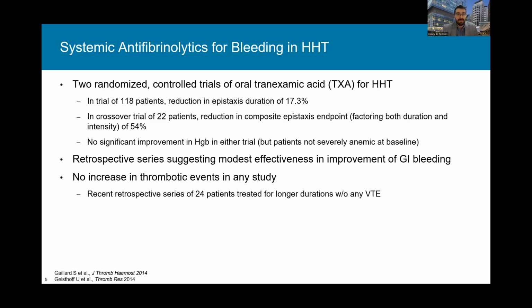And so there were two very important clinical trials in HHT patients of an antifibrinolytic drug called tranexamic acid, TXA. There's another drug called aminocaproic acid, or Amicar, which is also a perfectly reasonable medication to use. And in these trials, we saw some pretty good and some significant improvements in bleeding in patients who had HHT, primarily nosebleeds.